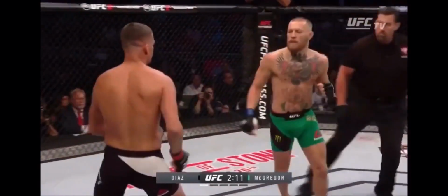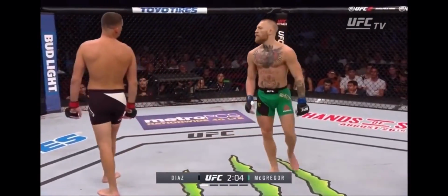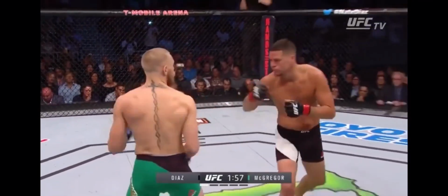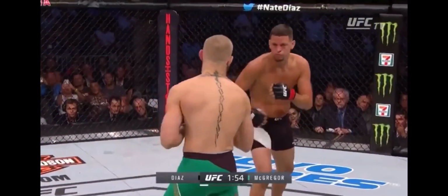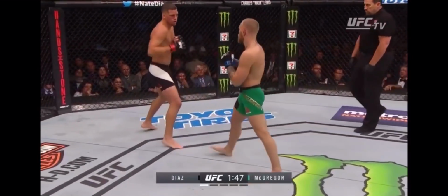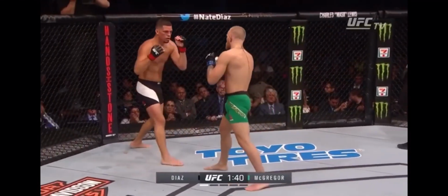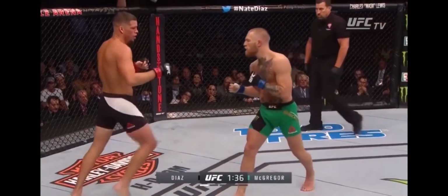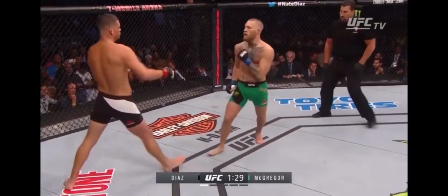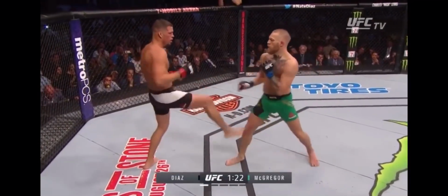Conor with a combination. Diaz again slams it in there. That one, Joe. Beautiful timing on that leg kick. Diaz opens up. The leg kick is a huge factor in this fight, and Conor's using it brilliantly. Conor just able to slip that jab. Again he does. Good shot to the body by Conor. Good counter. And again with the leg kick. Diaz just eating him. He's checked one.